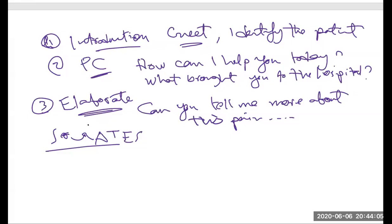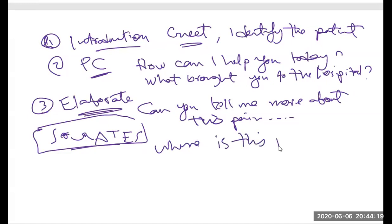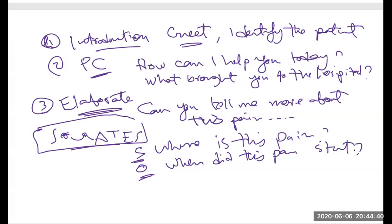Sorry about that. So for pain, we ask Socrates, okay, which is the site, onset, and character, and so on. So we start with the site. So you can tell him, where is this pain? Or where exactly is this pain? Okay, and the patient will tell you where the pain is. And then you ask about the onset. Okay, so this is S, and then you ask about the onset. So when did this pain start? Okay, and then you can ask also in the onset, how did it start?